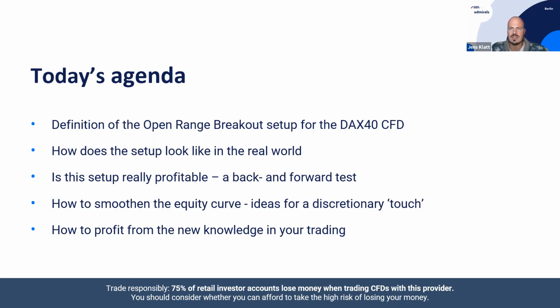That means if the DAX is currently trading at 16,300 points, the range should be somewhere between 32 to 35 points minimum to have a range width which you can work with. But still, it's a setup which is available, in quotation marks, every day. So I want to give you the example in the presentation, how it looks in the real world.